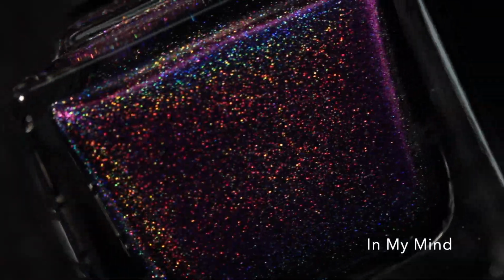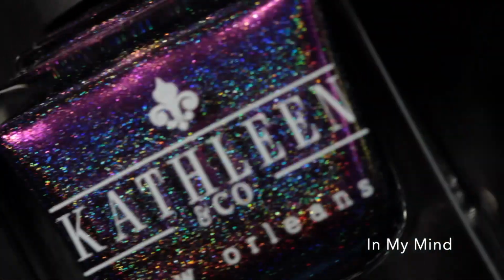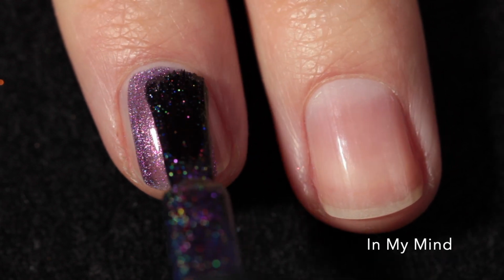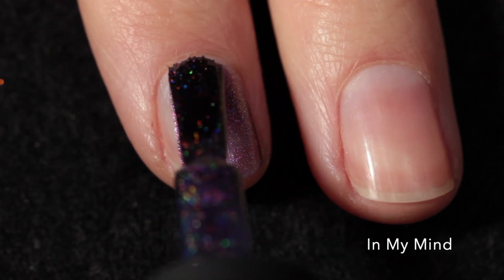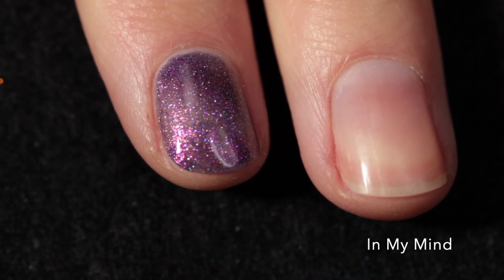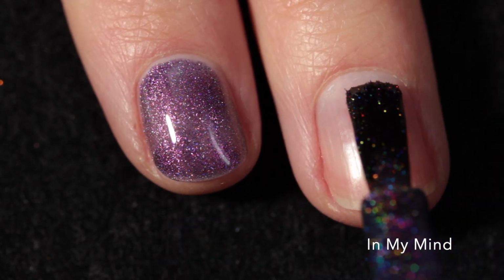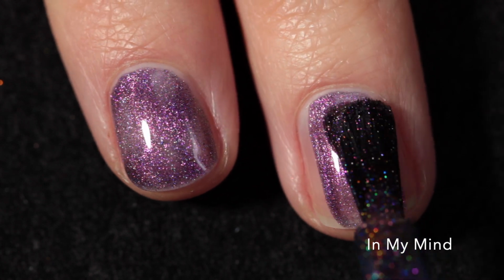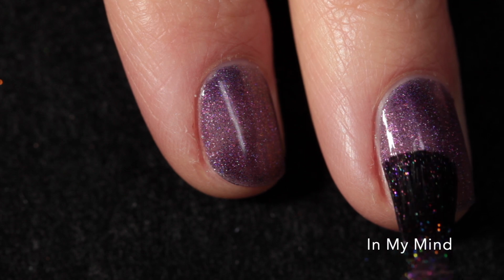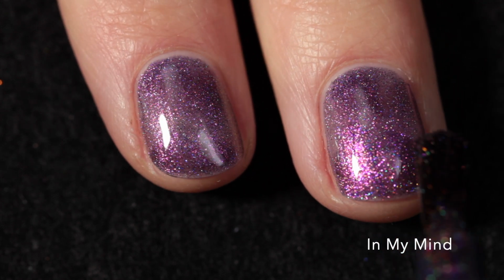Here we have In My Mind. This one is described as a very dark purple linear hollow with a shifty purple to green multi-chrome shimmer. So this one is stunning, just like all the other polishes, but I'm a sucker for a purple and I really love the shade of purple.